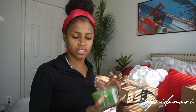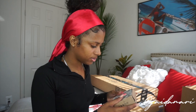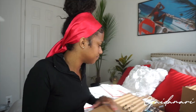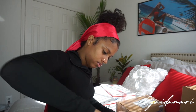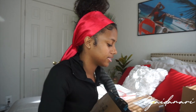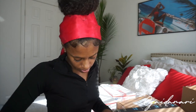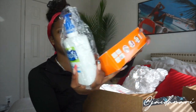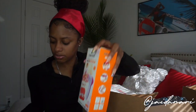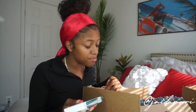This is aloe vera gel. I got it. I don't know what this is though. This is besides the point, but you know I'm going to be doing skincare while I'm out there. So I'm using Cetaphil. I got this big bottle. I got this little machine to clean your face.